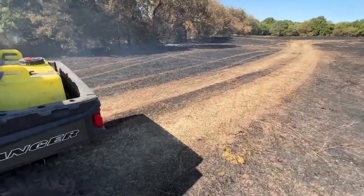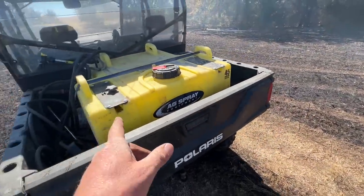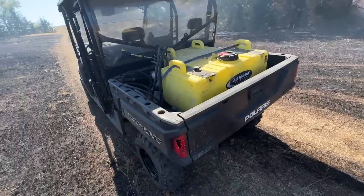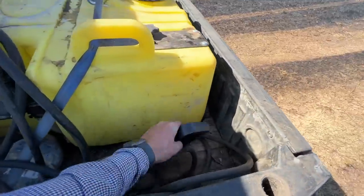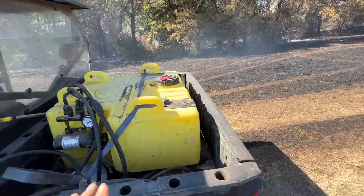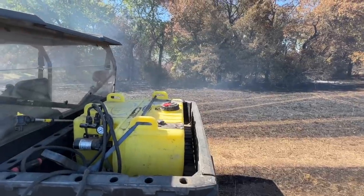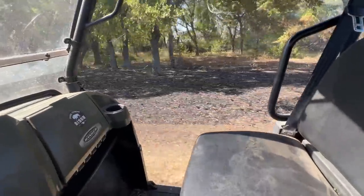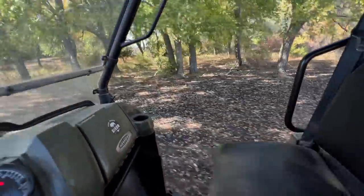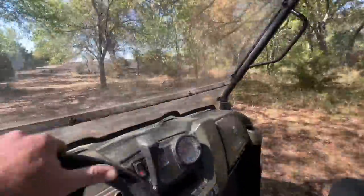I got the rig now. This is just my little ag sprayer, and it only holds 45 gallons. I just use this to spray and whatnot, my spot sprayer. Got this nozzle on it, and it works just fine for stuff like this, and I got it filled up. Now I just gotta find a way to get in there safely and try to knock this out. It's kind of a lane right there. Let's try the back side maybe.